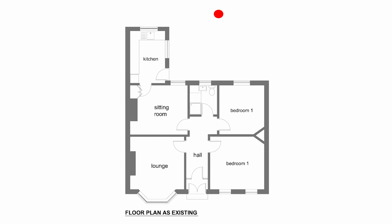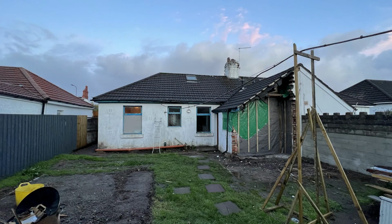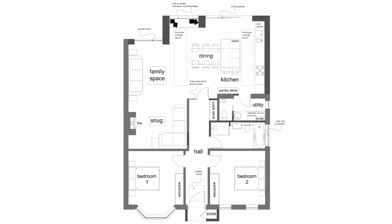On the existing plan drawing, Natasha has identified me as a little red dot so you can see where I'm filming from. Here are some images of what it looked like before we started the extension, and in this photo you'll see I've taken the end wall out for the kitchen, ready for the foundations. Planning was accepted in February 23 and we got all the paperwork sorted, ready for May 2023.